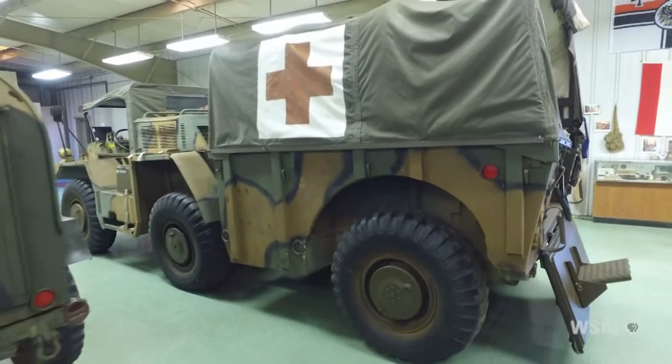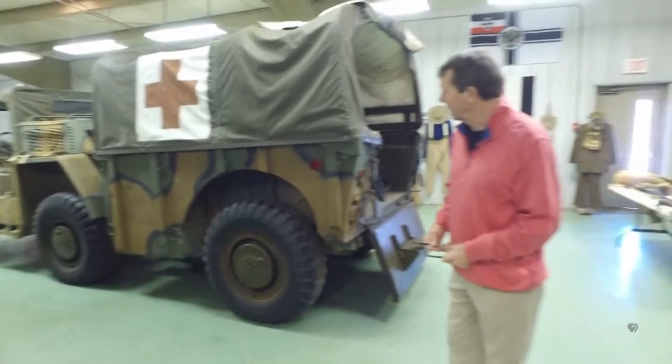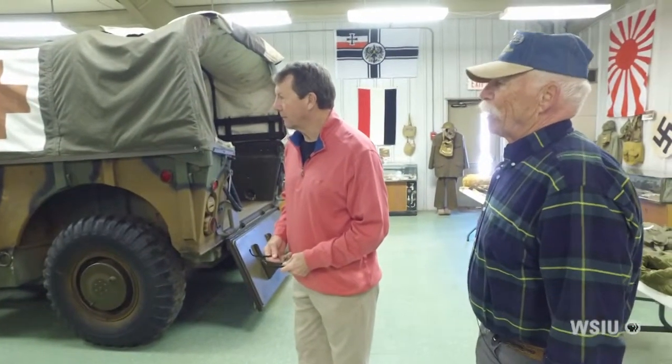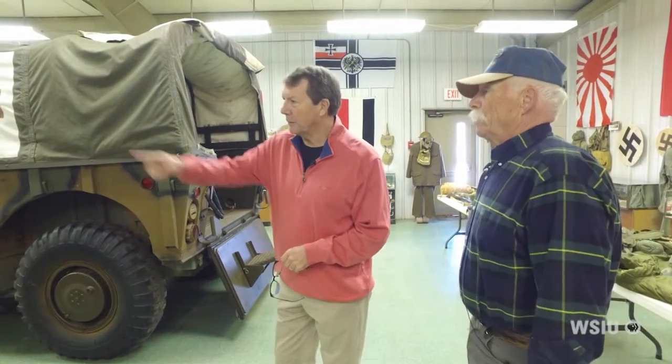I would think this thing would bottom out if you got into any deep water at all, wouldn't it? Any mud or really soft areas, it would bottom out. In the water, it's only got about 6 inches of freeboard, so you couldn't be in very much wavy water at all. Yeah. What's this one here?